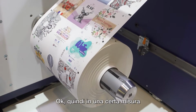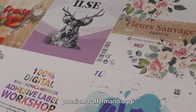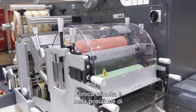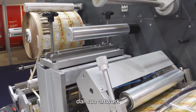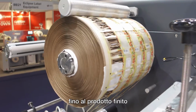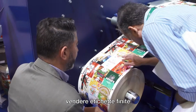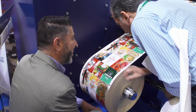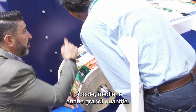Okay, so to some extent we can affirm that nowadays Konica Minolta is in the position to take a customer from his artwork, from his PDF into the final product using relatively small and compact, fully digital solutions to sell final labels in smaller, medium and even bigger quantities.